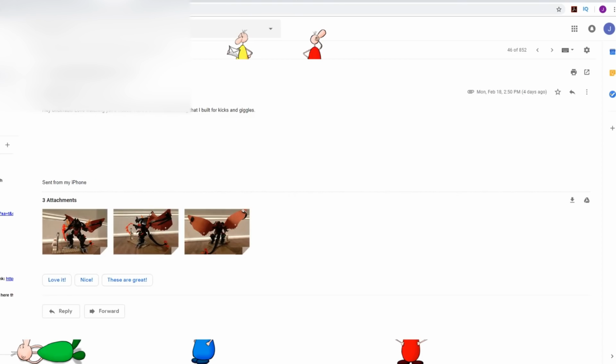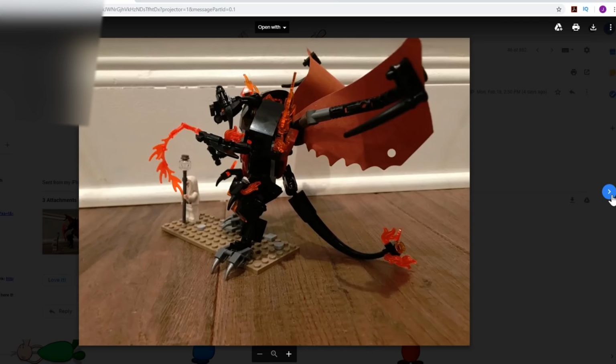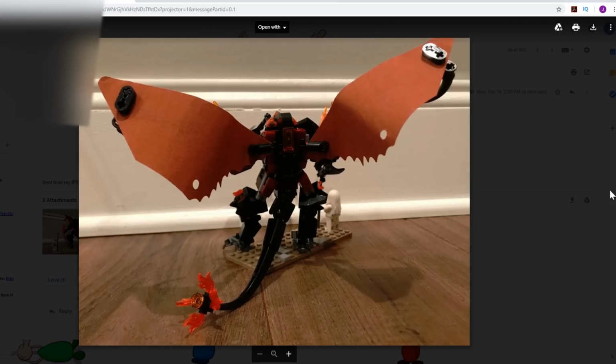Hi, BrickVault. Love watching y'all's videos. Here is a mini scale Balrog that I built for kicks and giggles, from Ellie. Heyo. Yeah, it is a little smaller for sure, but I wouldn't call that a small Balrog necessarily.